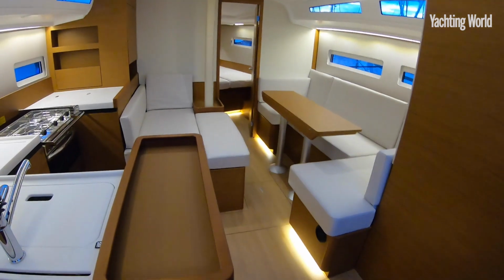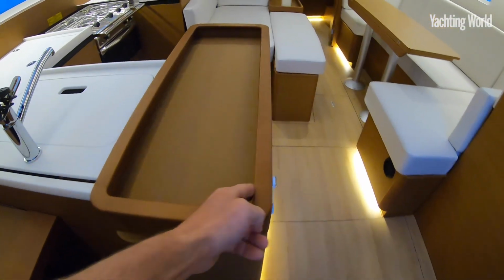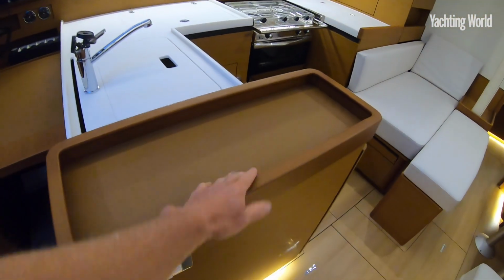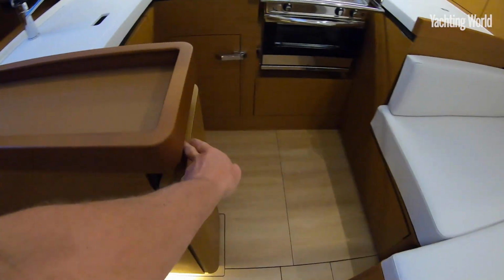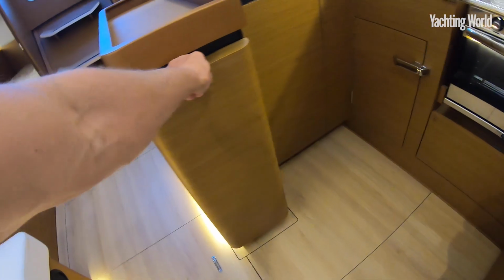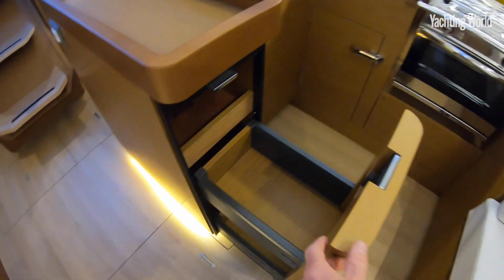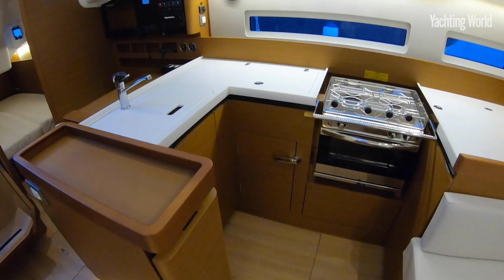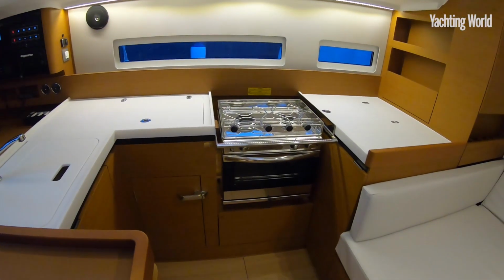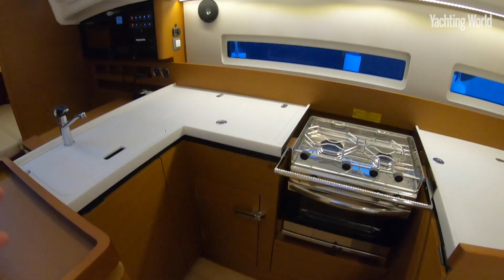And then you'll notice as we start to move forward, nice use of rounded edges and fiddles in the joinery. This is a great area, good storage solution, with a cupboard in the aft end and this slide out stowage in the forward end. And Jeanneau and Piéton, the designer, have gone for more of an apartment feel, I think, in here. Some home from home comforts, but still plenty of amenities and stowage throughout.